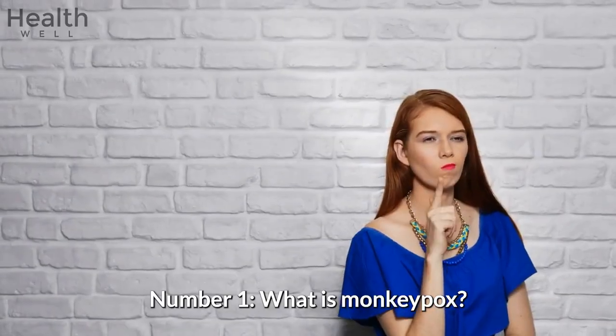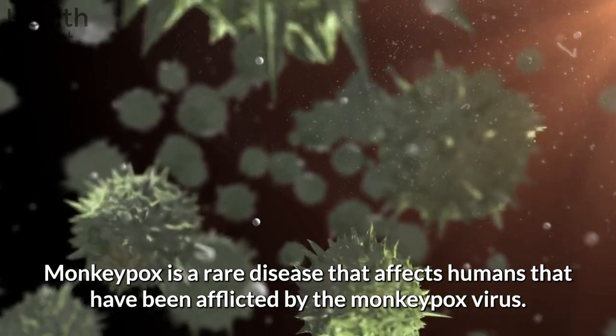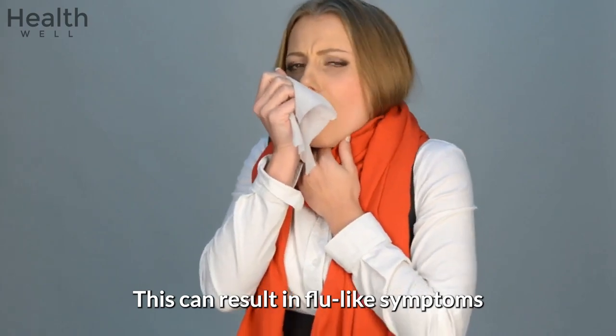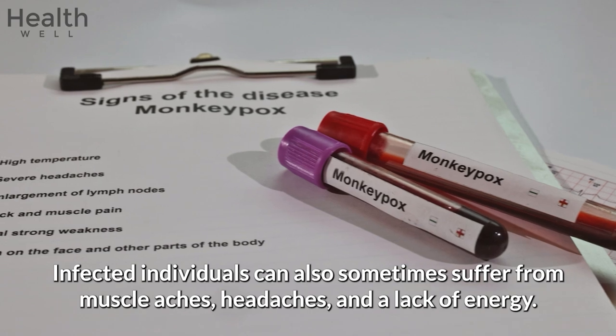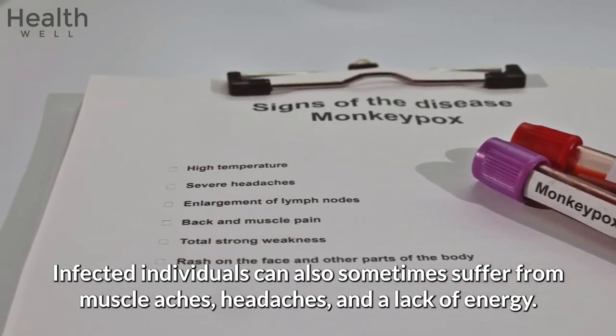Number 1. What is monkeypox? Monkeypox is a rare disease that affects humans that have been afflicted by the monkeypox virus. This can result in flu-like symptoms as well as rashes that can break out throughout your body. Infected individuals can also sometimes suffer from muscle aches, headaches, and a lack of energy.